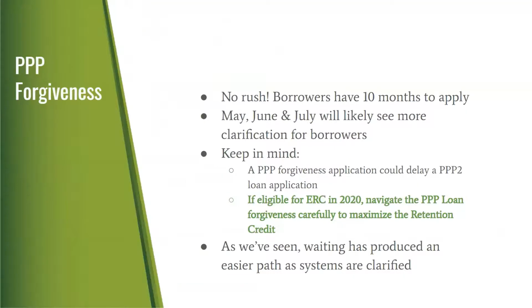We've seen some banks emailing borrowers to apply for forgiveness now, but this is not necessarily in your interest. Understandably, banks want to get these loans off their balance sheets, but there are some potential problems with applying now. First of all, if you apply for PPP loan forgiveness and your application gets held up, it could stall PPP2 and cause you to miss the deadline if you're eligible. Second of all, if you are eligible for ERC for 2020, which we'll talk about in a minute, you need to be especially careful with how you manage PPP loan forgiveness in order to maximize your credit.